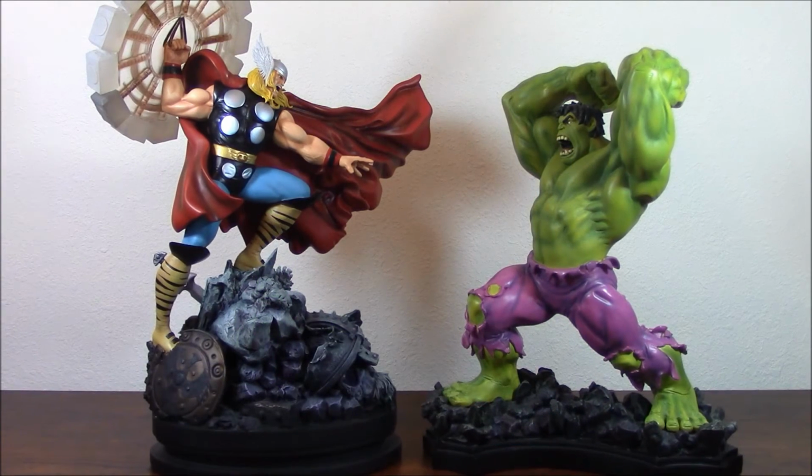Like I always say, if you have an action version piece, the best way to display it is with action version pieces. And this is definitely the case for this Hulk. And as you can see, this is one of my favorite Thors, and in my opinion, actually my favorite Thor. Together, they really represent the character well.